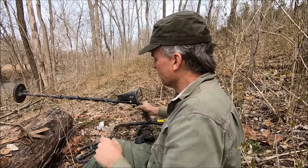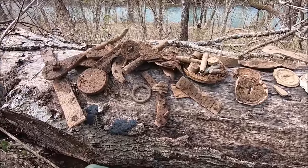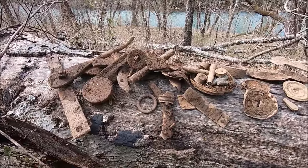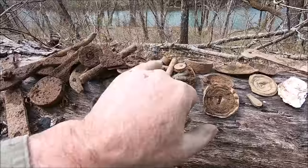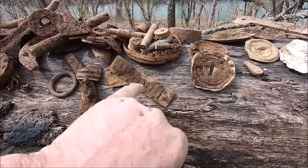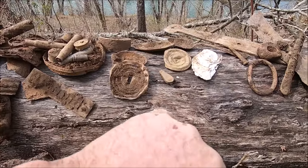So let me show you what we have so far, and then we're going to go back up to the house site. Okay, this is what we have so far. Just a lot of junk. I'm digging tons of iron because it's kind of squeaking, and I'm really frustrated because we're not finding a lot of good stuff. But there are a lot of rifle cases and shotgun shells, and we found this non-iron stuff, so there are targets up there, so it's not completely hunted out.